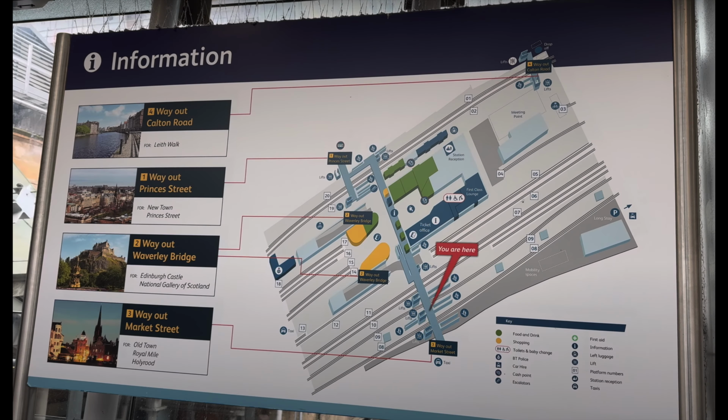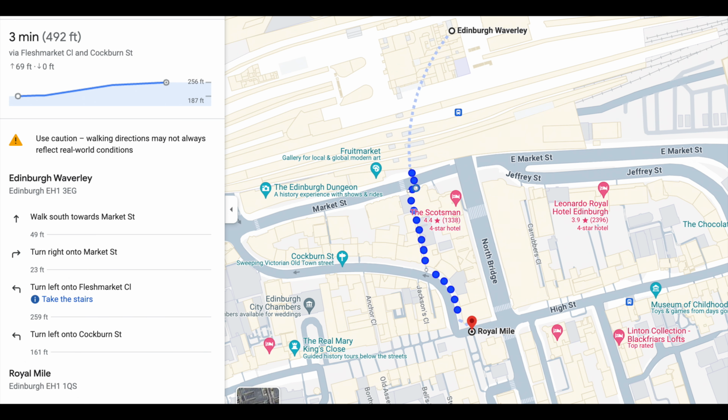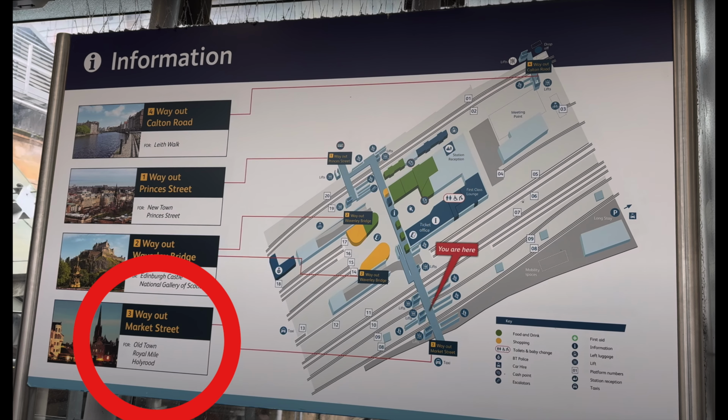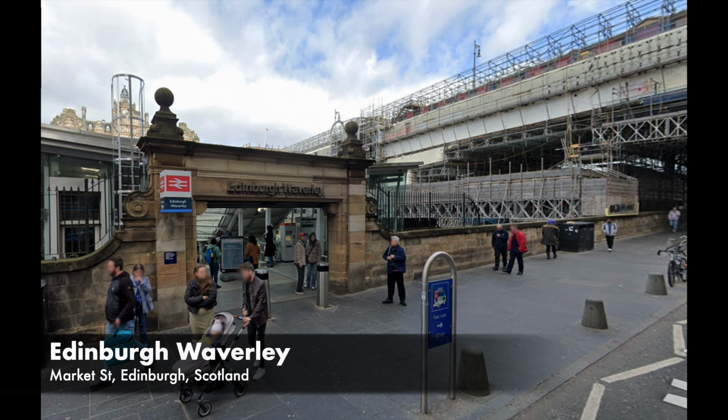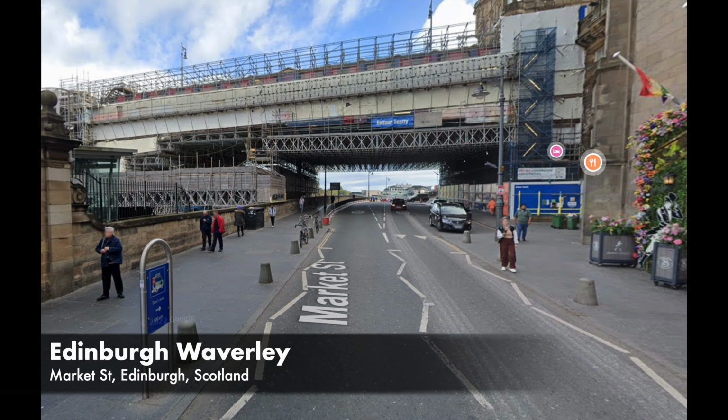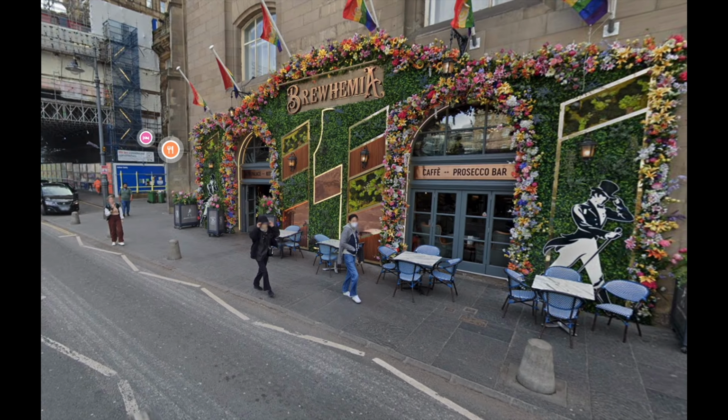Once you are in Waverley Station, Edinburgh, and if you enjoy walking, take this quick and scenic shortcut to the Royal Mile via Fleshmarket Close. From the main concourse of Waverley Station, take the Market Street exit. Once on Market Street, turn right and walk a short distance. Look for the sign for Fleshmarket Close on your left.